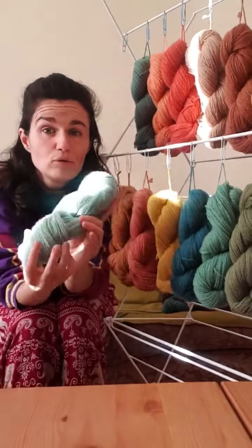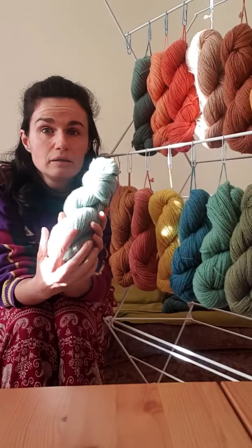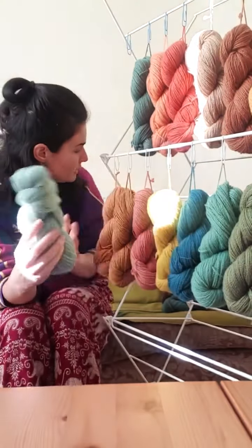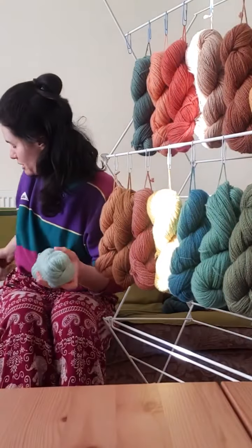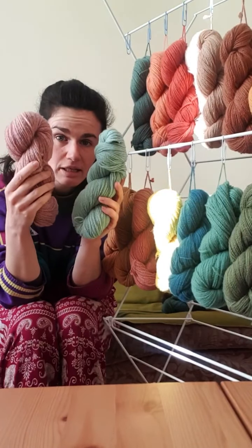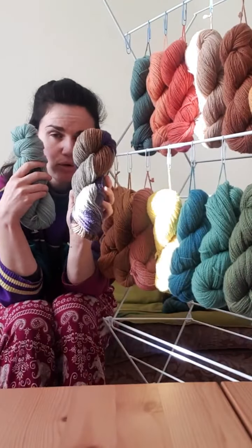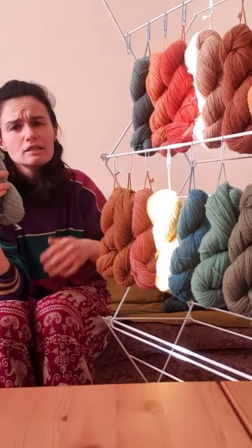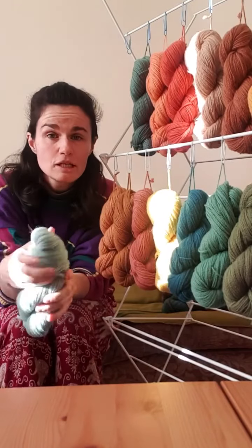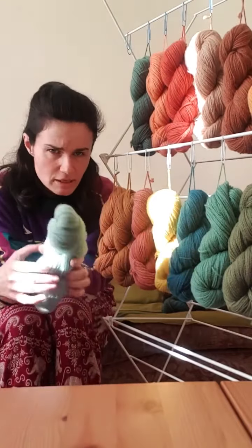So the new base, the camera will not do it justice. The new base is a BFL Teeswater Shetland, which is quite different from my previous bases. Most of my previous works are on a Romney / Shetland wool or a pure Shetland. So these are my old bases. And as you can see, there's lots of Shetland everywhere. I'm not sure, but I think the place used to have Shetland sheep to begin with, and then they crossed them. So now they have all these Shetland crosses.